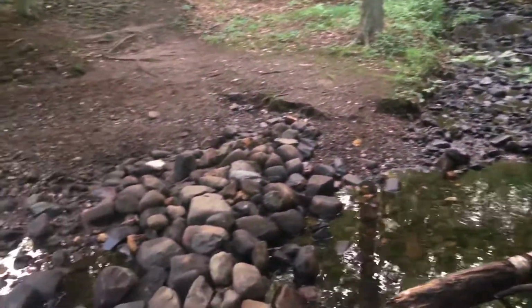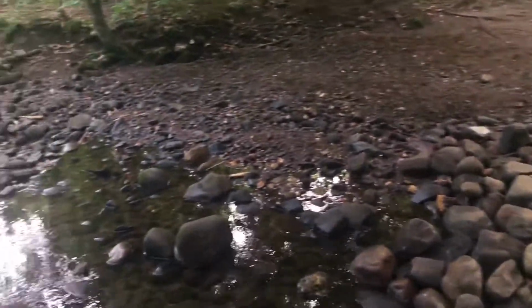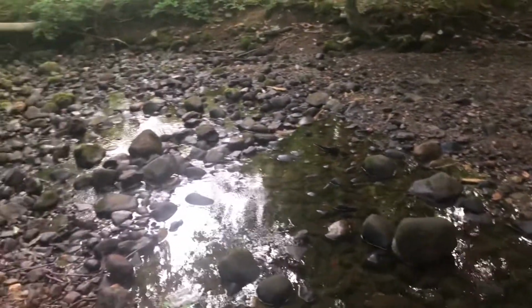So here's a little brook that we have to cross. Not a big deal right now, but if the water was running.